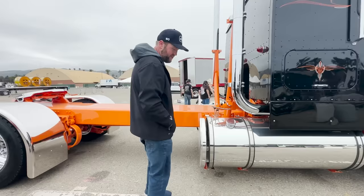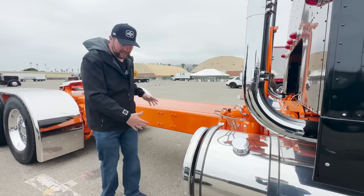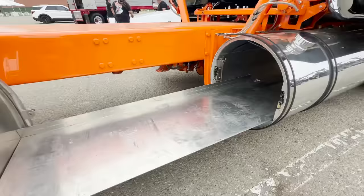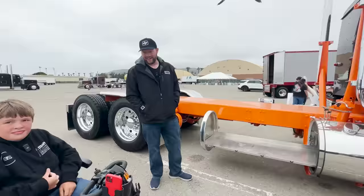Whenever you and your dad are traveling the truck shows, you like to bring your scooter along, right? Yes. And I remember on Legendary, you guys mounted like this big thing on the frame, and so far I think this is the coolest idea ever. Is this something you came up with? Yes, me and my buddy. That's cool. So inside this fuel tank is this slide out shelf, and this is where Fred puts the scooter for coming to the truck show. That is actually really, really cool.